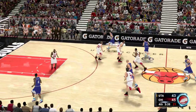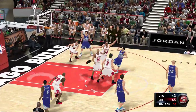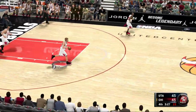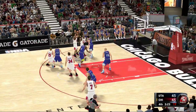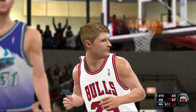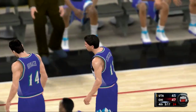On offense, here are the Jazz. A great fourth quarter, just giving up 2 points. Here's Stockton. Drops it in from 12 feet. Terrific shot there. He had a taller defender on him, but he created just enough space to get the jumper up inside. Kerr with it. Wide open. That's good. And the Bulls lead by 2. And the Jazz call time here.